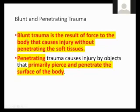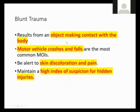Think about blunt trauma, a patient being whacked in the abdomen with a baseball bat, versus being stabbed with a Bowie knife. That's the difference in blunt force trauma and penetrating trauma. Patients can have both. MVCs, falls, being beaten with a 2x4 or baseball bat. Those are fairly common MOIs. And again, MOIs, mechanism of injury.